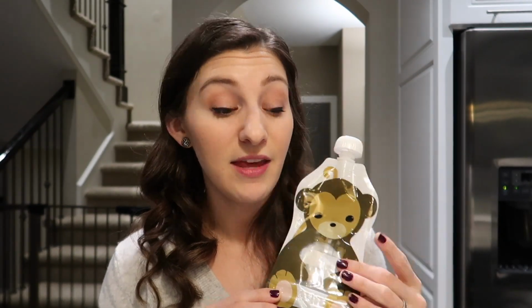Pouches are also great for snack time. You guys know that I make my own pouches. I bought these refillable pouches, so I make my own, and I will stick them in the freezer until I'm ready to use them. And I just use straight fruit and other pure ingredients.